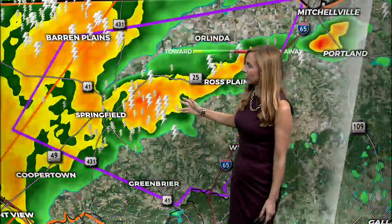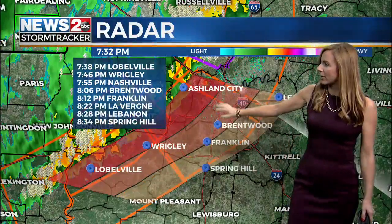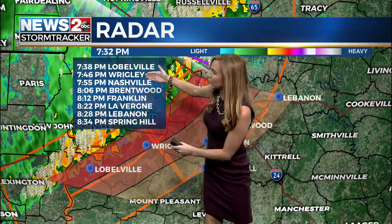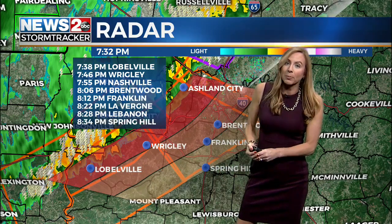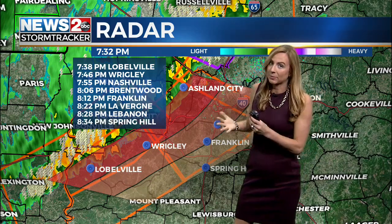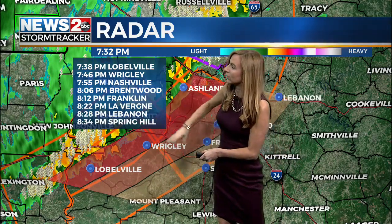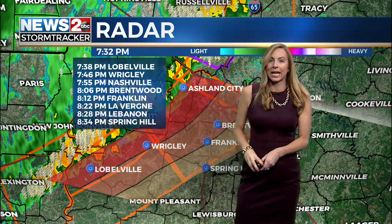Now, I do want to show you that storm tracker product if we can and get back to it. Doesn't look like it's going to go there, but I do have a storm tracker on this entire line just south of the tornado warned storm, and I want to make sure I reiterate that it's going to be in Nashville now a little bit sooner. 7:55 is when you will see 60-mile-per-hour winds, strong heavy rain, lightning, and hail, and the potential for even rotation could be happening over any of these storms. Brentwood 8:06, Franklin 8:12, Lavergne 8:22, Lebanon 8:28, and Spring Hill at about 8:34.